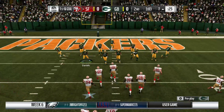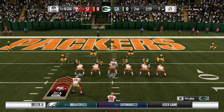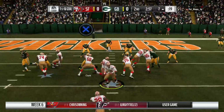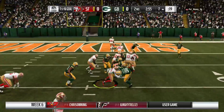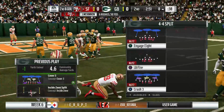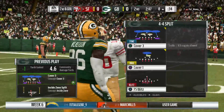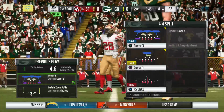49ers with their first trip to the red zone thus far. They've got it 1st and goal at the 7. They'll try and run for it on 1st and goal. And this is going to result in losing yardage. They're driven back to the 8-yard line. That's going to go as a loss of a yard, and it'll be 2nd down.